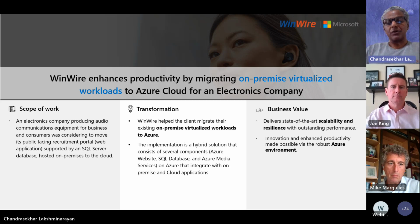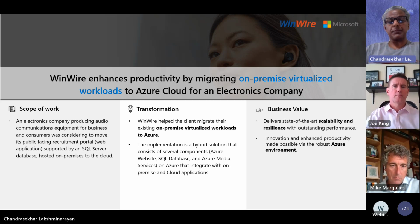This primarily calls out not just the database, but obviously we have the media services that are being used, the integration with on-premise and cloud applications, a little bit of a hybrid architecture for this particular company, driven as a SQL Server migration, but which is hosted on-premise. And then we migrated them to the cloud, but it's not just a SQL Server database, but their media services.